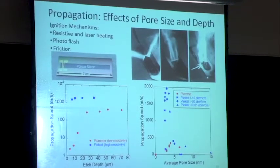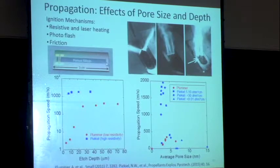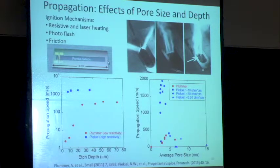Just to give you an example of what's been done, people have etched regions on silicon wafers, like a strip here of porous silicon. They've filled the pores, deposited copper electrodes on the surface, ignited it, and measured the propagation down the system. You can find, again, very high propagation speeds on the order of thousands of meters per second. It can depend on the etch depth as well as the pore size, and it looks like the optimum pore size is about 3 nanometers. If you ignite it at the end, you can see it propagating down as I show you here.